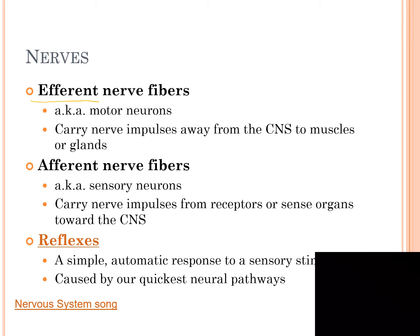So when you move, your brain is literally telling your foot to take a step. If you go to shoot a basketball, right, it's your brain telling your arm, your legs, your whole body to move in the way to shoot a basketball. And then you have your afferent nerve fibers. These are known as your sensory neurons. They carry nerve impulses from receptors or sensory organs towards your CNS.